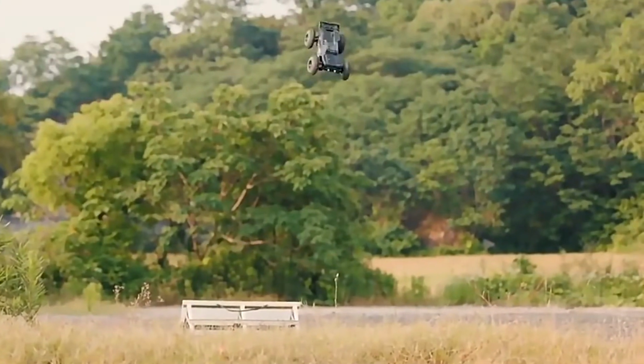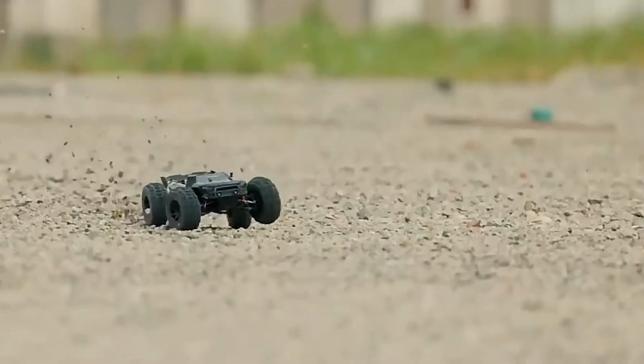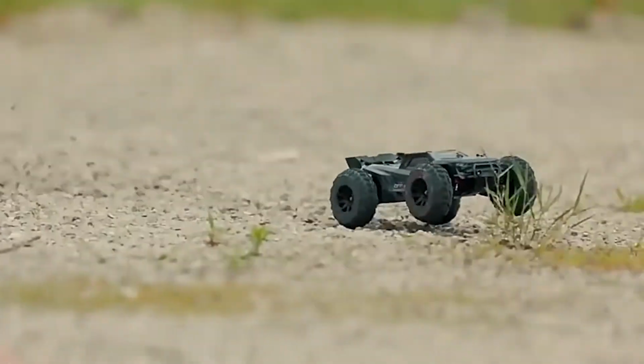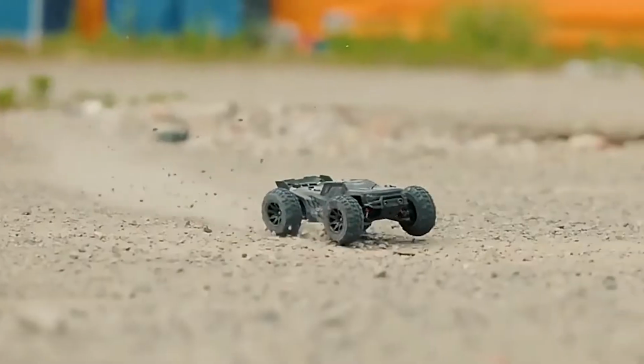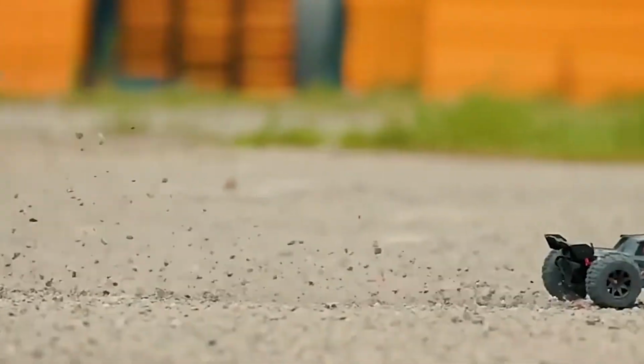Get ready to experience the thrill of RC racing like never before. Step up your game with the MJX Hyper Go 1/14 scale 4WD RC car. MJX Hyper Go, unleash the power of speed.